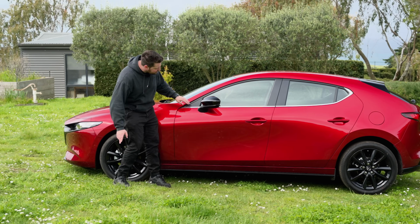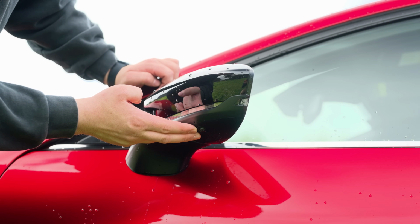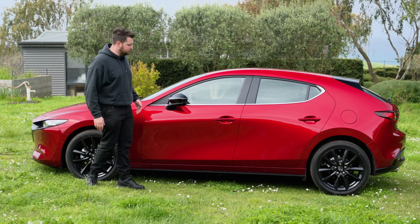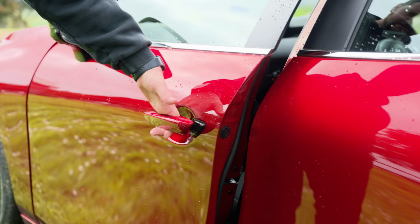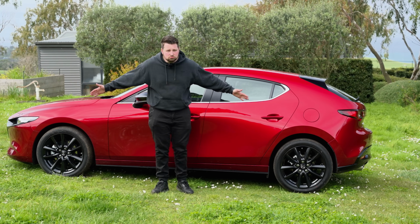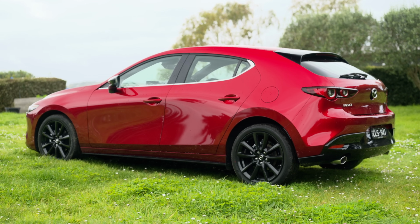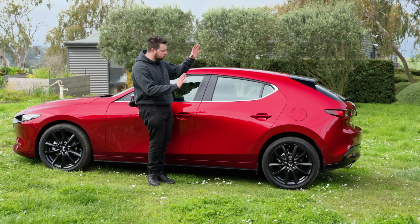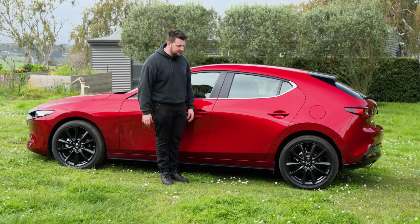If we continue here, you're gonna notice a little camera there with some blacked out mirror caps, because this is the SP, which is pretty cool. You've also got keyless entry and go. The other thing you'll notice is that it's just a big blob. It's a bubble. It's a big blob. And it's a big blob because a part of the Kodo design language, it's all about simplicity.